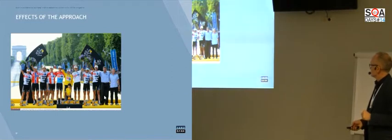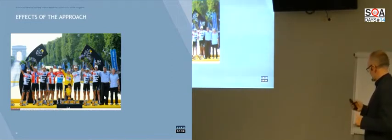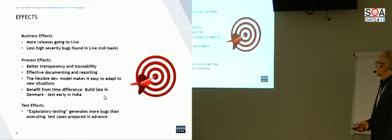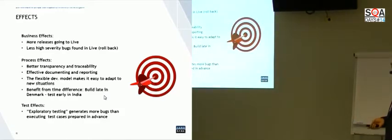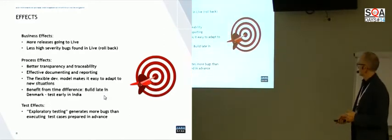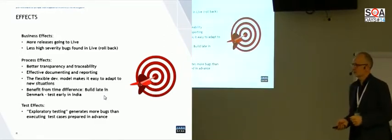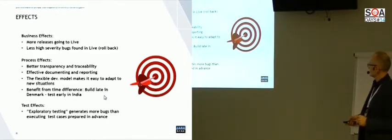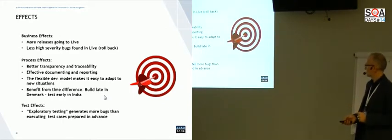So, what have we seen of effects of this approach then in Saxo Bank? Well, we have seen that we are delivering more into live than we used to do, and we are also getting fewer high-severity bugs in live, which means fewer rollbacks. Of course, there are still bugs, but they are not the high severity bugs. But it has, of course, a big effect on the process.